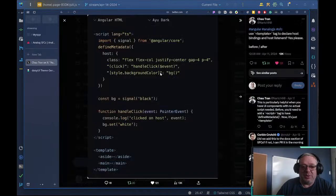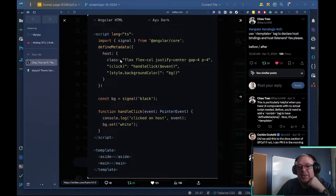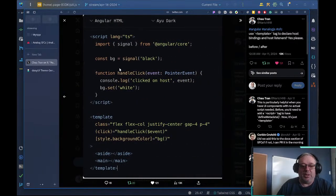And then the next thing I want to do is just bring this up. So this is what we're looking at today. In the past, and we've done this quite a bit, in your defined metadata, you've got the host classes, click, and then background styles, right? And then you've got this stuff here. The crazy thing is I've never done a host binding for an event. But anyway, now, instead of having to do the defined metadata, we can just put them straight onto the template tag. And that's going to do host bindings behind the scenes, which is really cool.